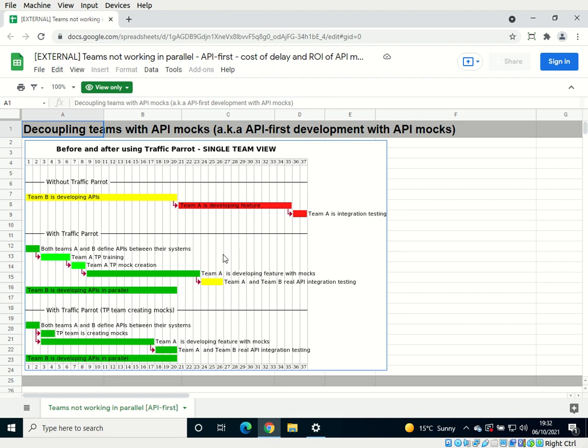Some teams choose to go even further and allow the vendor to create the mocks for them, especially with third-party APIs where that API is available on the internet and the vendor can access it and create the mocks for them, okay? And in that case, you can go to production on day 21 instead of 38, so quite much earlier.